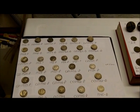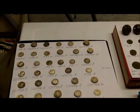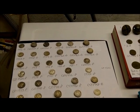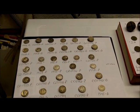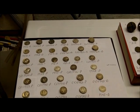Got 97 silvers this year. I really wanted to break 100, but with the holidays and stuff, I couldn't get out the last few weeks of December. But I'm thrilled with 97 silvers. That's good. I'm happy for that.